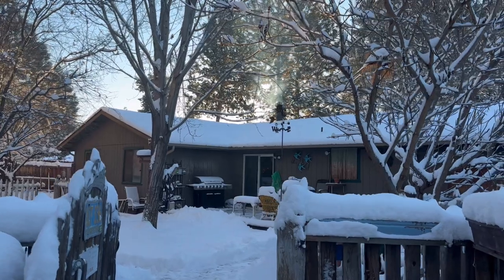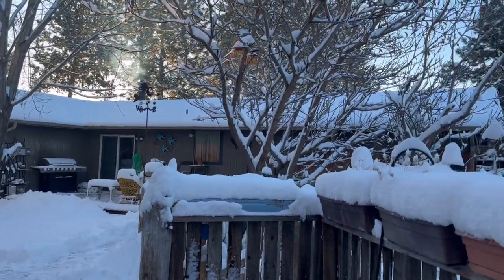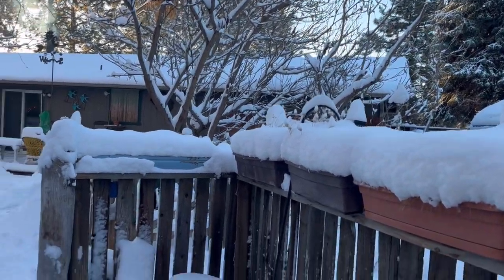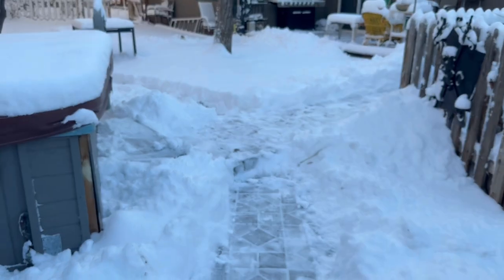You guys, look how pretty this looks. The sun's coming out. It looks so pretty. I am done shoveling for now because I gotta get ready. I gotta go.